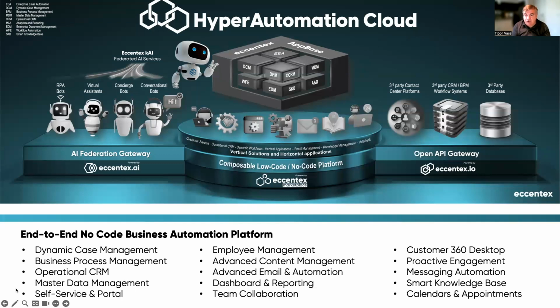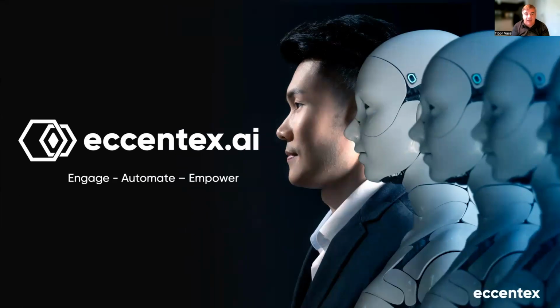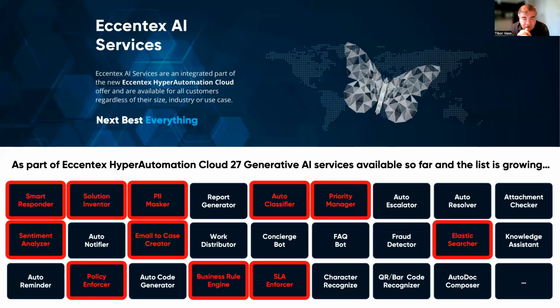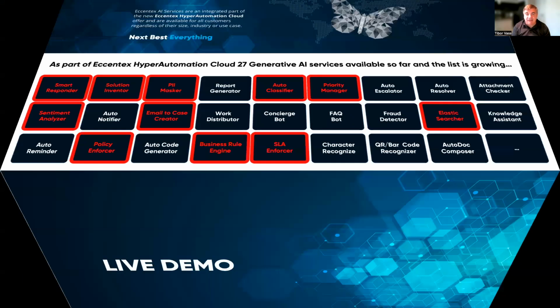Without any further ado, I would like to go to the last slides of mine, introducing Eccentex AI, which is a new platform component which enables our customers to engage, automate, and empower their customers and their agents with our AI capabilities. In the next couple of minutes, we will see a demonstration from Max about how we deployed many of these capabilities. As time is limited, we decided to present not all of them, but almost half of them in this solution demonstration. You will see some great examples of how we are applying our capabilities to enhance a real-life use case, and how we are able to take the customer and agent experience to the next level using our AI capabilities. I would like to hand over the screen to Max to do the live demo.